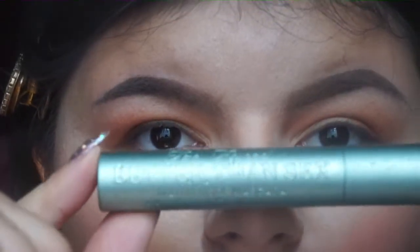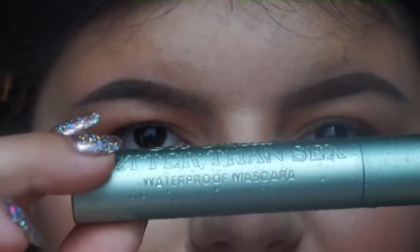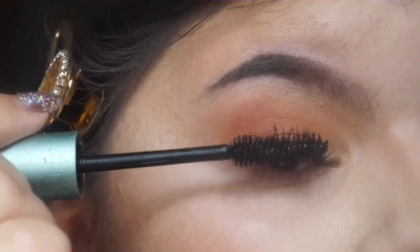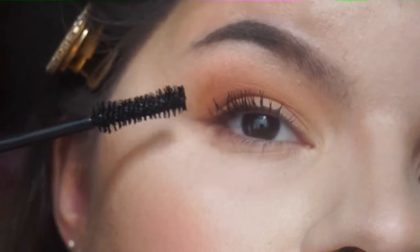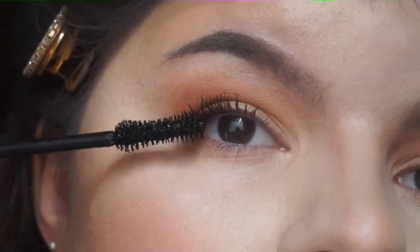The Too Faced Better Than Sex mascara, and this is the waterproof one. As I said before, my eyes water a lot, so this is important. Do the zigzag to really help separate and elongate them. And of course I'm going to get right into the little bits at the end. And there we go. And I'll go repeat it on the end.